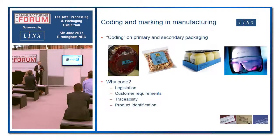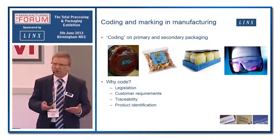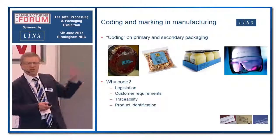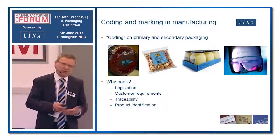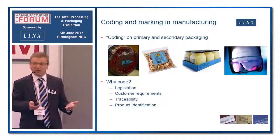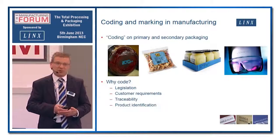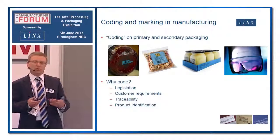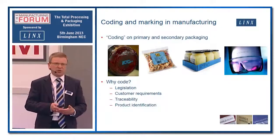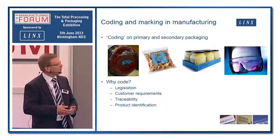So I've been saying that coding and marking is seen as a bit of a necessary evil. What do we mean by coding and marking? Just so that we all know, we're really talking here about coding onto primary or secondary products. So you can see just a few examples here. Coding and marking can be done very simply. You can use hand-applied labels, for example, or hand-applied stamps, going up to more mechanical methods, so roller coding and the like, up to what we would call digital methods. So this is where you're talking about inkjet printing, laser coding, thermal transfer, that sort of thing.